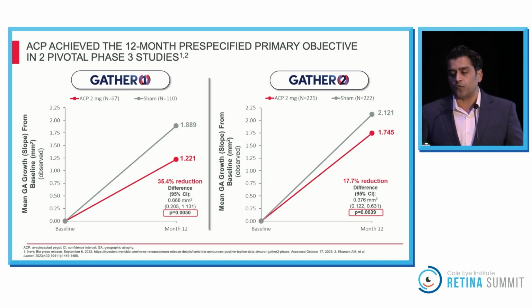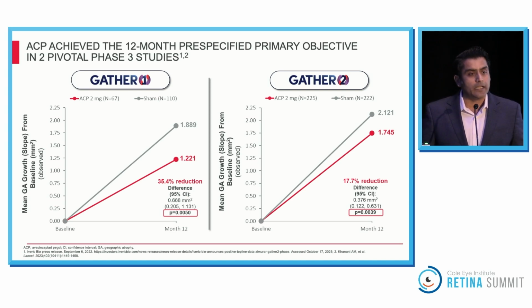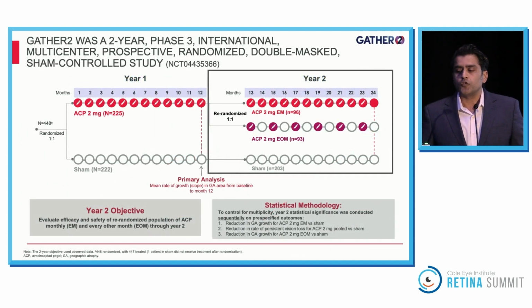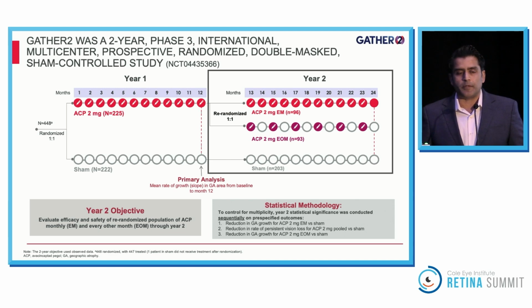In the phase 2/3 GATHER study, we saw benefit early on that increased over time. And in the larger international GATHER2 study, we also met the primary endpoint. Again, we saw benefit that increased over time. GATHER2 was an international, randomized, sham-controlled study with 448 patients randomized. In the first year, patients were treated with monthly ACP or sham.